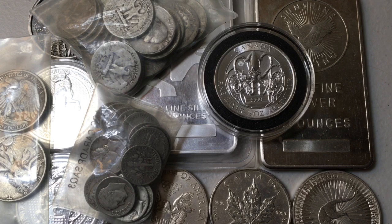Oftentimes we'll see silver and gold dip. A lot of uncertainty. And the peak is 1 week before, as I mentioned in the video that I posted 2 or 3 days ago. Post-election silver is what it was called. If you haven't seen it, you might want to go check it out.